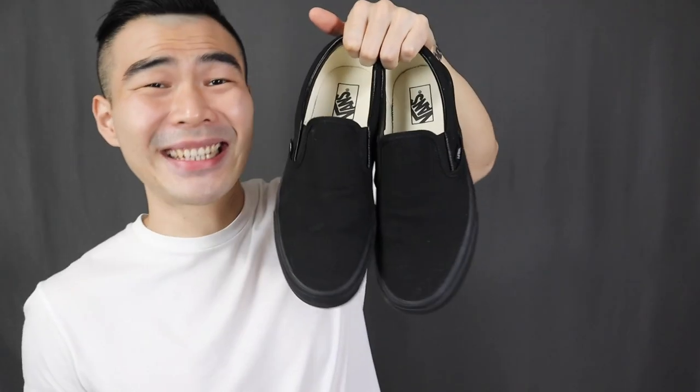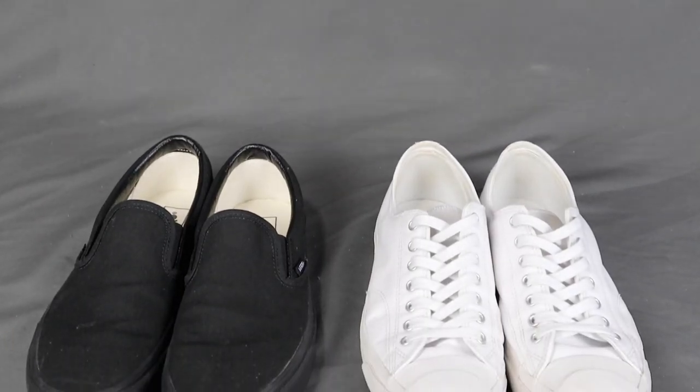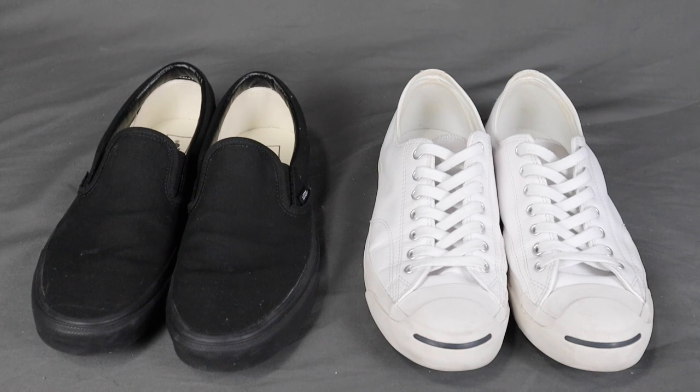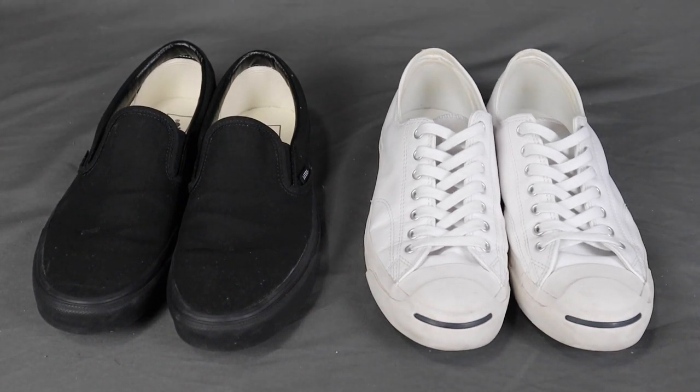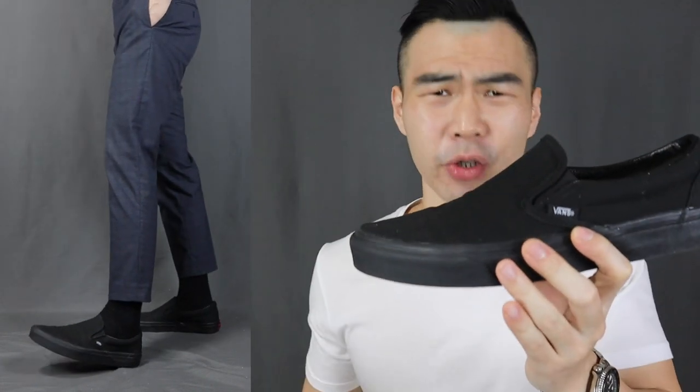Okay, first of all, let's work our way up, right? We gotta have two pairs of sneakers. One pair is the super basic minimalistic white sneakers. This is the Converse Jack Purcell in all white. Another pair is the super basic minimalistic all black sneaker. What I have here is a pair of Vans slip-on in all black. Black and white, they are super versatile and super stylish sneakers that you can pretty much wear all season, all occasion. Heck, you can even wear your all black Vans as a pair of dress shoes.